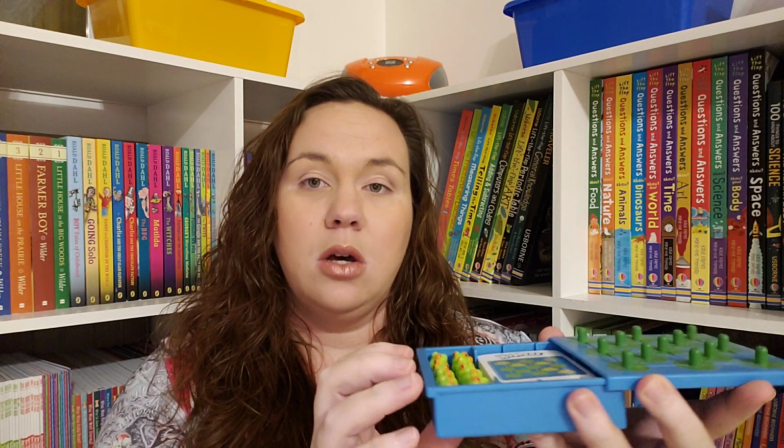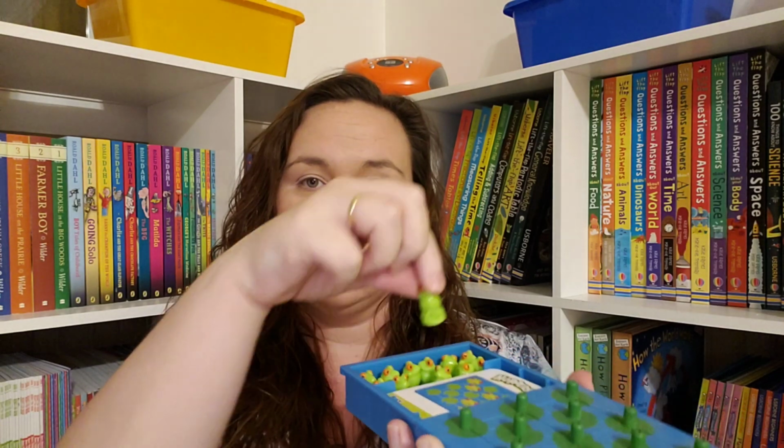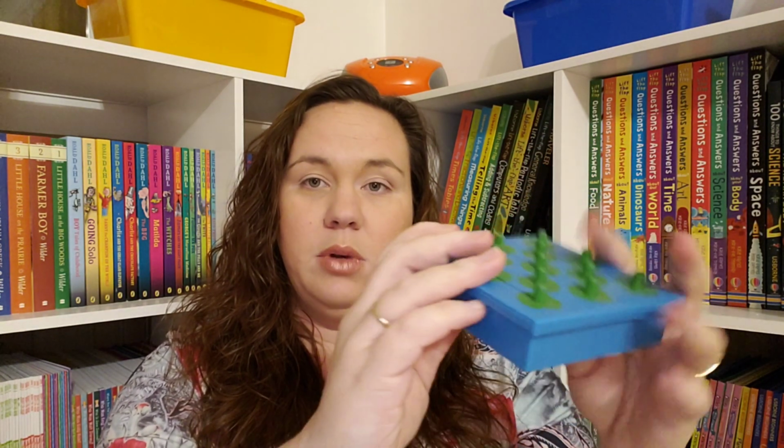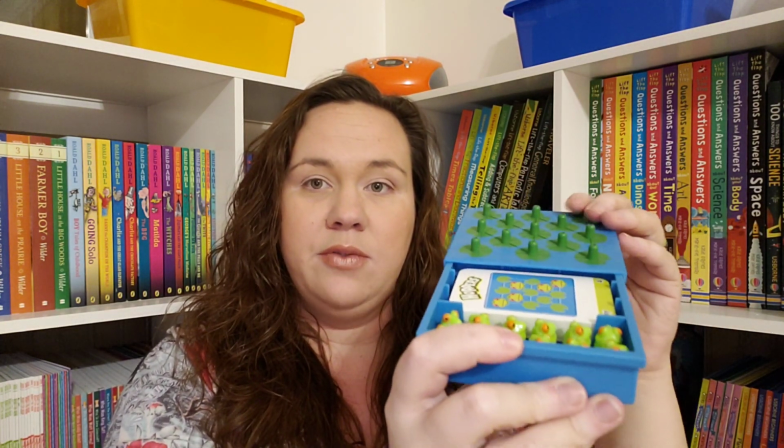This one is by Think Fun, which I will go ahead and tell you Think Fun is probably the leader in single player logic games. And it is called Hopper. It has these cute little frogs that are stored within. So as you can see, this is what the game looks like. So it's easy to travel with. The top just slides right off.